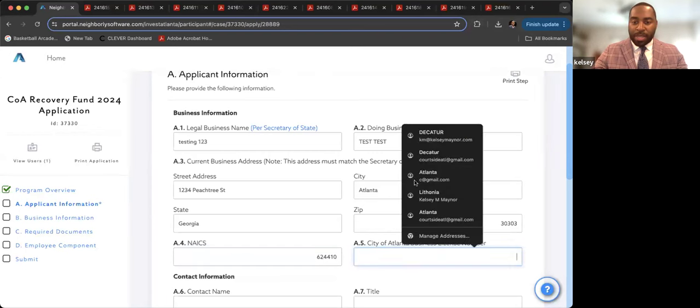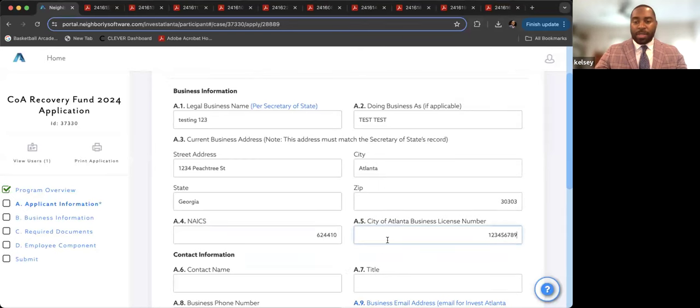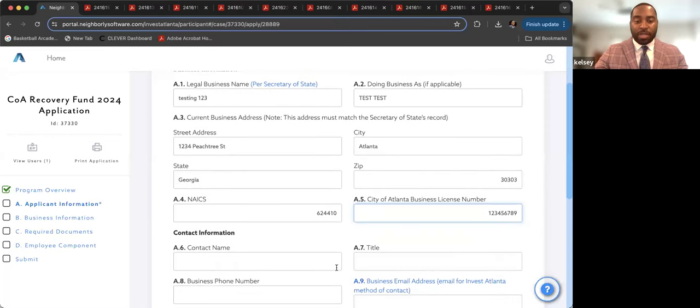624410. City of Atlanta business license number, you want to put that in there as well. I'm going to make up a number because I don't have one for this. But you want to put your accurate City of Atlanta business license number that's on your business license. Don't worry about the letters in front. I do believe this is just the numbers. Don't worry about the rest of it, just the numbers.